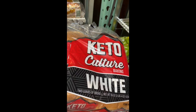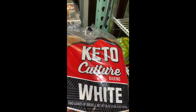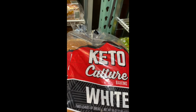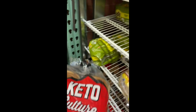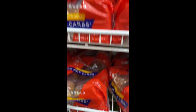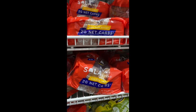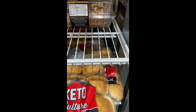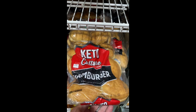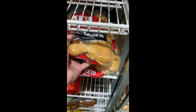So you have the Costco keto bread here in Costco. If you're doing dirty keto or lazy keto, as some folks call it, this will be something you'd be interested in. If you're strict keto, yeah, it won't work for you. Or you can do the Sola with 2 net carbs. I don't like the Sola bread. It tends to be a bit spongy. And then there's the buns. You got the keto buns made by the same company that makes the bread. I think it's 1 net carb or 2 net carbs, something like that. But I've had that. That's pretty good.